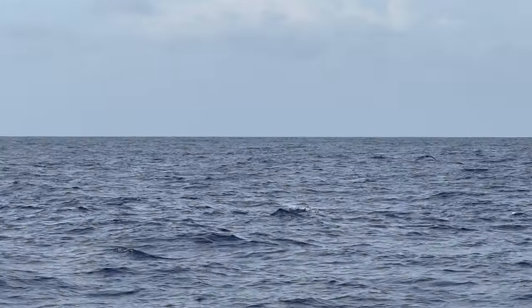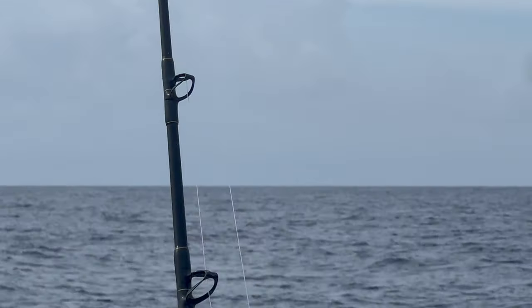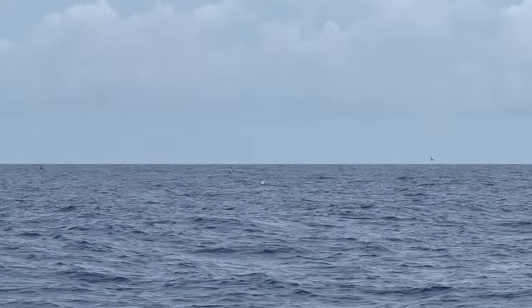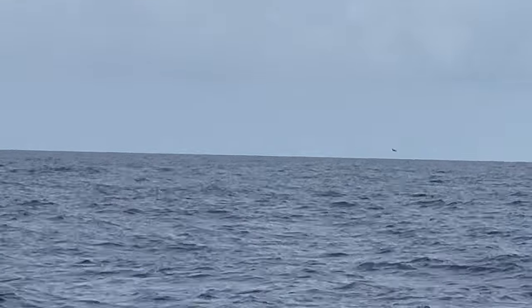So the seas are kicking up a little bit. The birds are still working, as you can see. I see some fish busting the surface, but they're all grouped up real tight right here. We're trolling right around them, and hopefully we can get into them. I was able to get some good footage of the fish busting with my phone, as you can see. And they are really blowing up bait all around them. You can really see they're there.